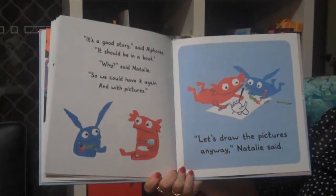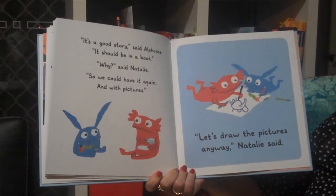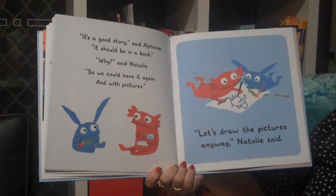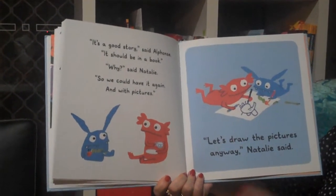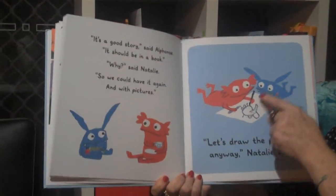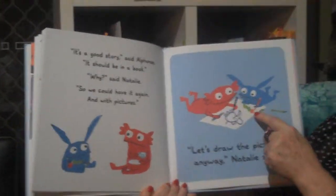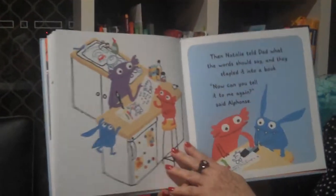"It's a good story," said Alphonse. "It should be in a book." "Why?" said Natalie. "So we could have it again and with pictures." "Let's draw the pictures anyway," Natalie said. Look at them, they're having fun. There's Sinead and there's Eric the caterpillar in their pictures.